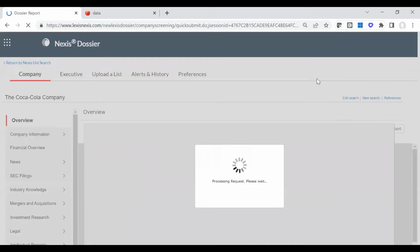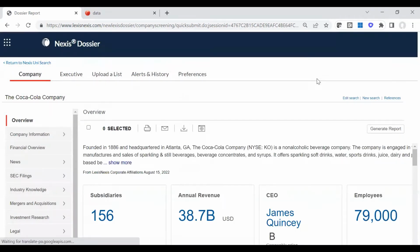Coca-Cola. So what's going on behind the scenes with Company Dossier is that in one click, without even realizing it, the system is going out and conducting essentially over 60 different searches, and it is pulling all the information it can find on the Coca-Cola Company for us in a nice, pretty package, I like to tell people.